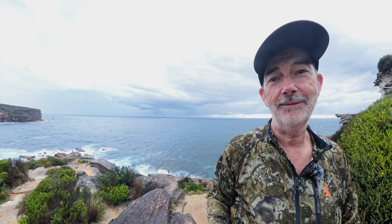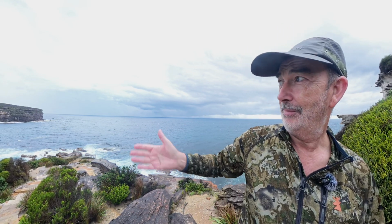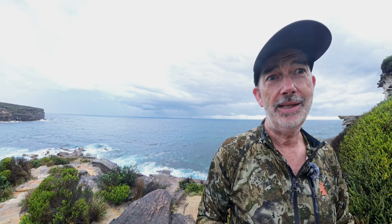So I hope I got some pictures of them just to show you. They really are magnificent birds. And as I said, they just patrol up and down these cliffs, so you do see them quite regularly, but I wasn't expecting to see them today, so that was really great.